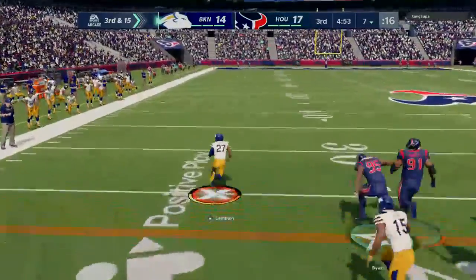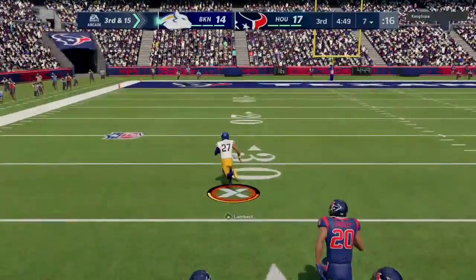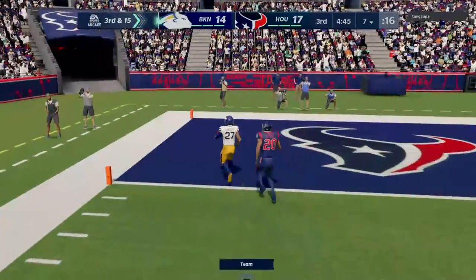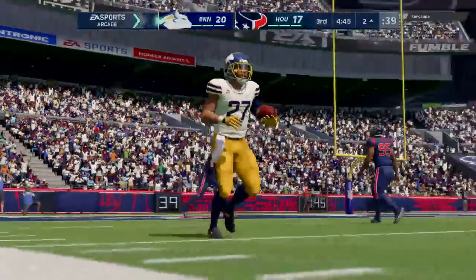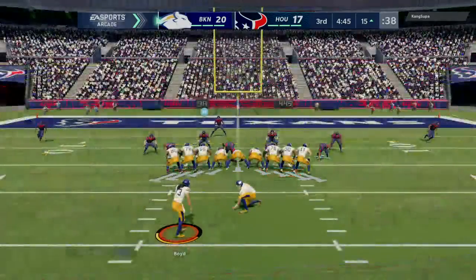Powers through again. Defenders giving chase, but I don't think they're going to get there. He's at the 40, past the 20, and all the way in for the touchdown. A great effort there. 93 yards. And his guys are going to retake the lead.